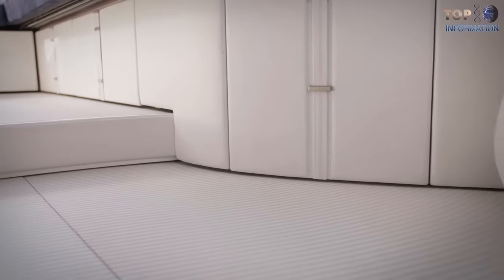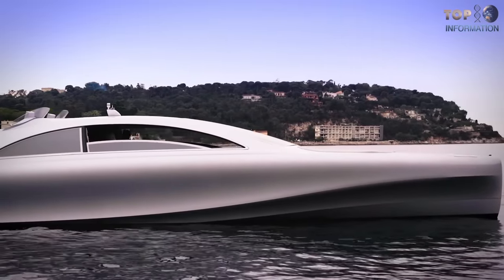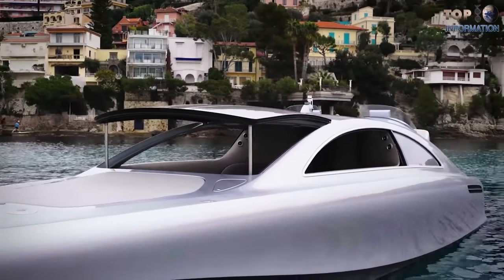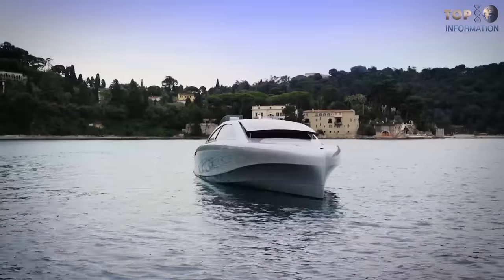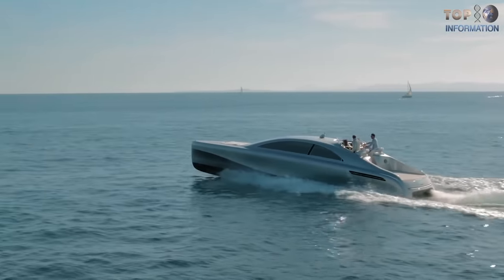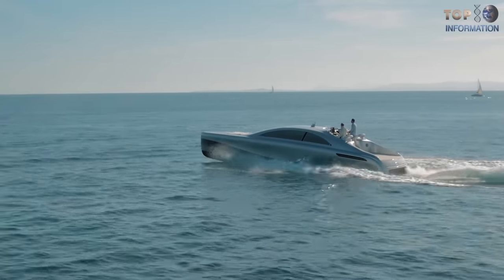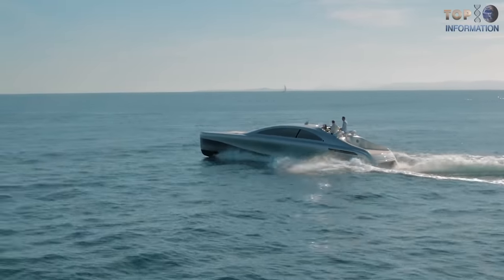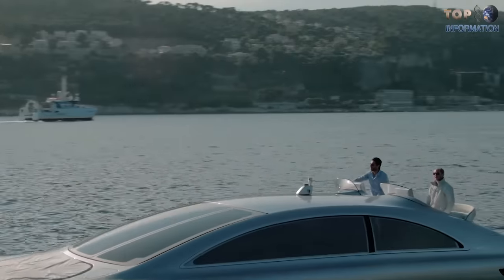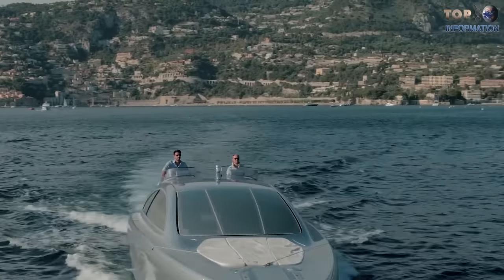Moreover, the Aero 460 is equipped with a 1,200-liter fuel tank and powered by Yanmar 6LY3 ETP diesel engines of 960 horsepower that help the boat to achieve its top speed of 74 kilometers an hour or 46 miles per hour. Inside the boat, there is a luminous transmittance system for a beautifully illuminated interior. And sustainable composite material covers its floors.